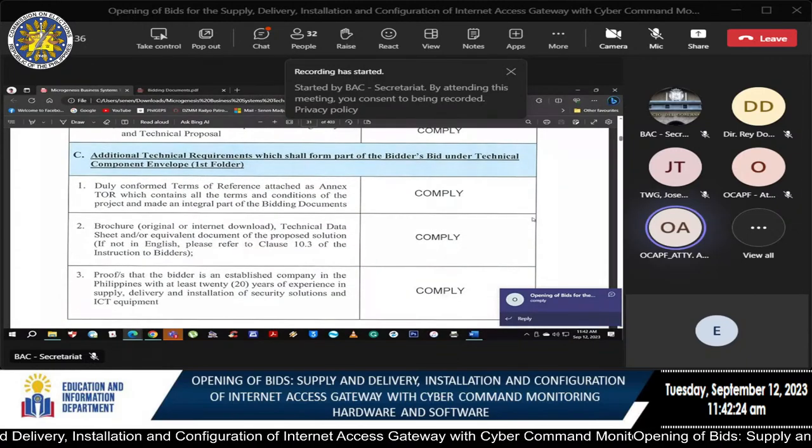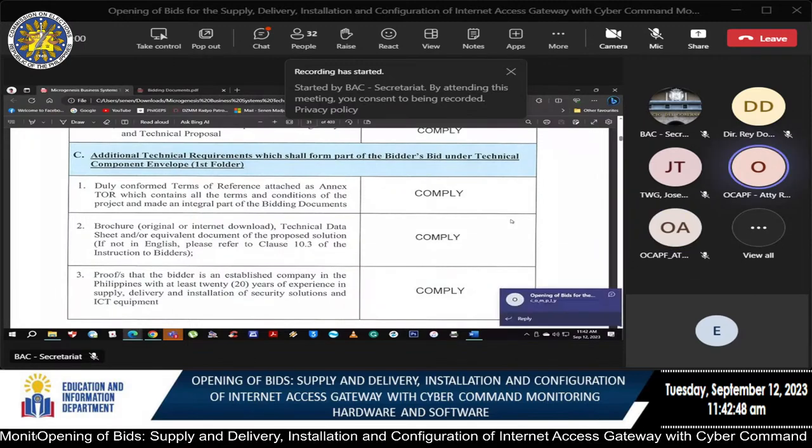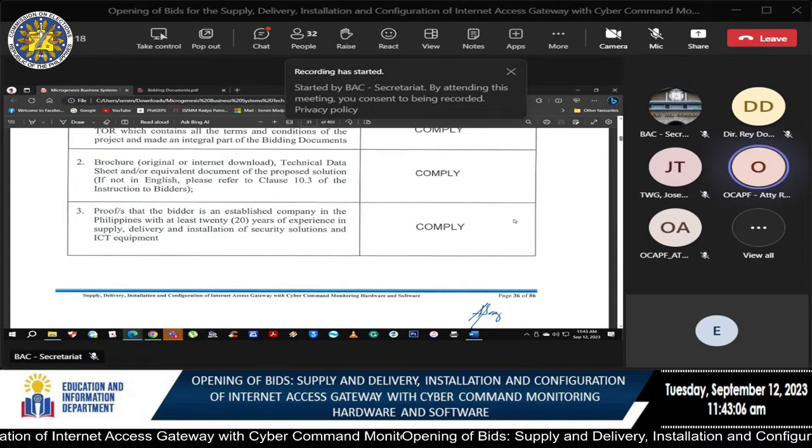Letter C, additional technical requirements, which shall form part of the bidder's bid under technical component envelope. First folder. Number 1, duly conform terms of reference attached as Annex TOR, which contains all the terms and conditions of the project and made an integral part. Comply. Number 2, brochure, original or internet download, technical data sheet and or equivalent document of the proposed solution. If not in English, please refer to clause 10.3 of the instructions to bidders. Comply.